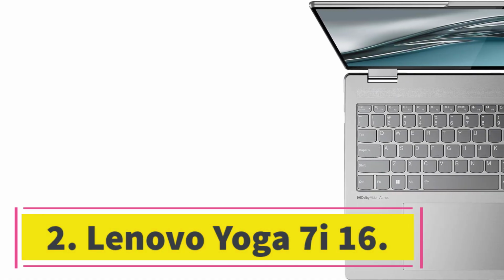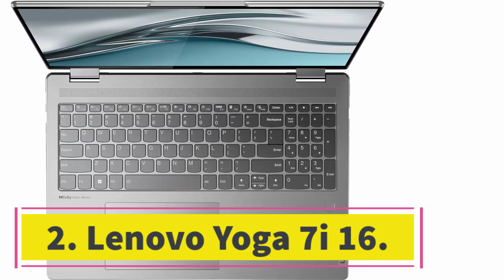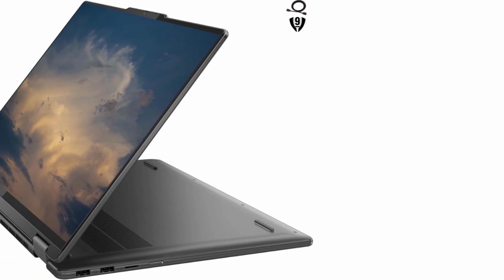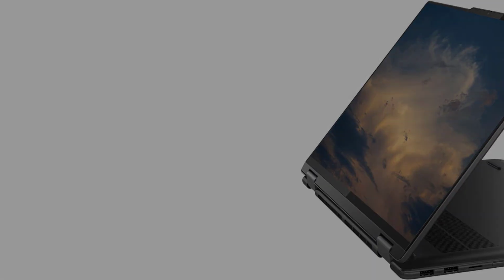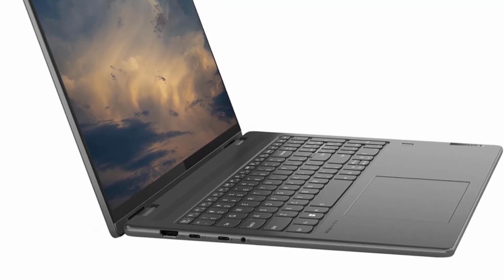Number 2. Lenovo Yoga 7i 16. If you prefer a cheaper, mid-range model, check out the Lenovo Yoga 7i 16, 2023, one of the best Lenovo laptops we've tested in 2023. This 16-inch 2-in-1 convertible is available with Intel 13th Gen U and P-series CPUs, which are plenty fast for general productivity tasks like text processing and spreadsheets.